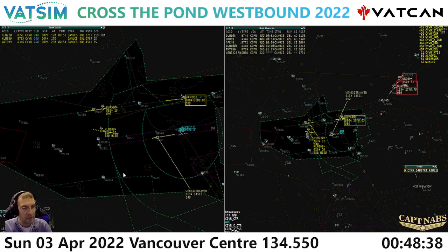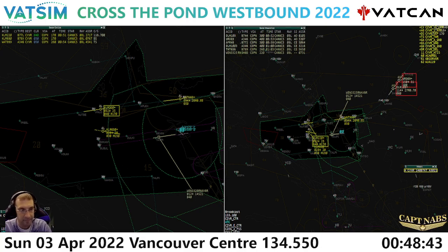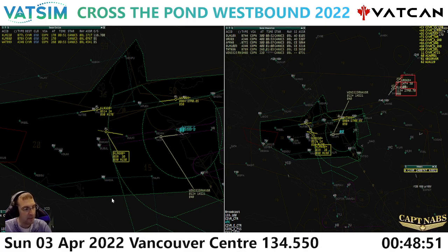KLM 220 Heavy, turn left heading 170 to descend 3,000. Sorry, say again, KLM 220 Heavy. KLM 220 Heavy, turn left heading 170, vectors to final, descend 3,000. Left 170, 3,000 feet, KLM 220 Heavy.